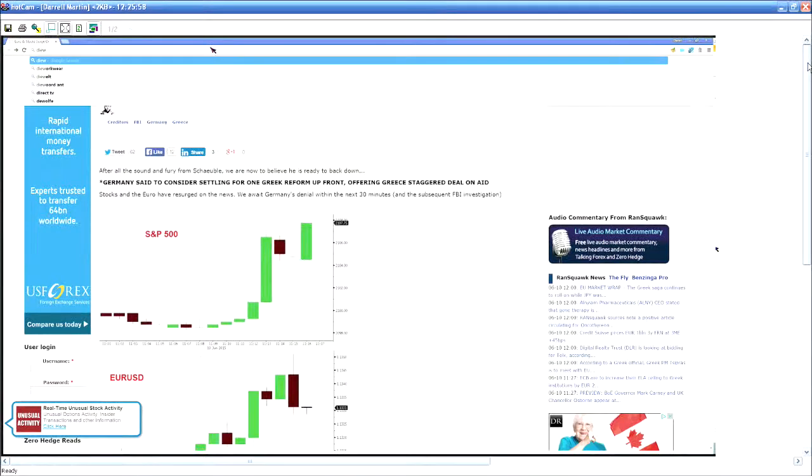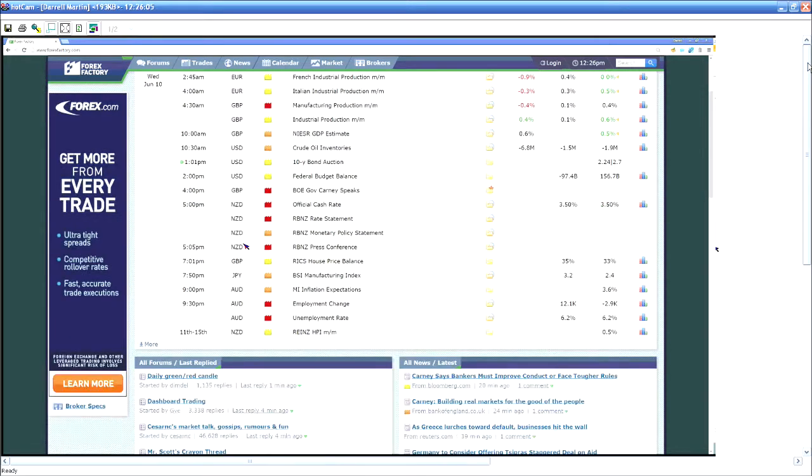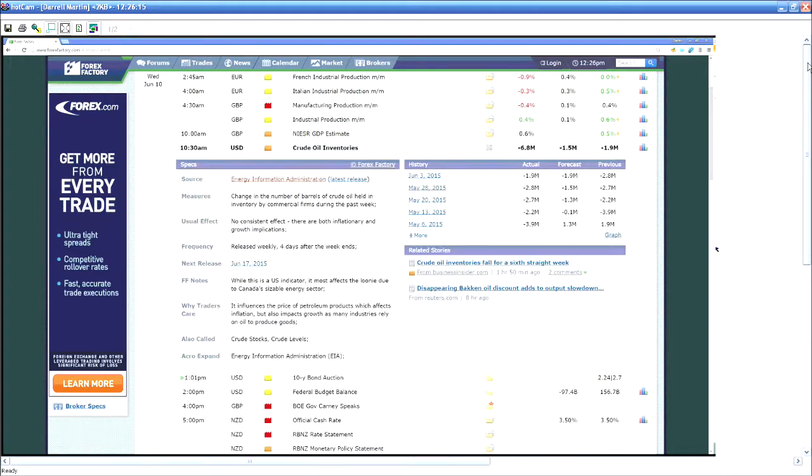Forex Factory. Let's go. There's a thousand sites, that's just an easy, popular one that I go to. Looking at the crude oil inventory report, we came in at negative 1.5, so we actually dropped a little bit.